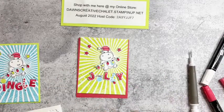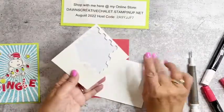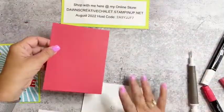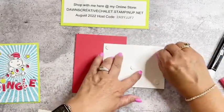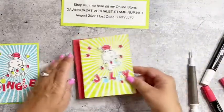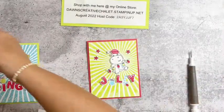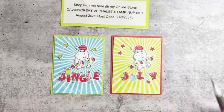All right, and then we need to attach this entire thing with dimensionals to my card base, which is Sweet Sorbet. And I cut this, I believe, at 4 1/4 by 11, scored at 5 1/2. Okay, dokey. And here we go. There we are. How cute is that? Ta-da! Just makes me so happy.